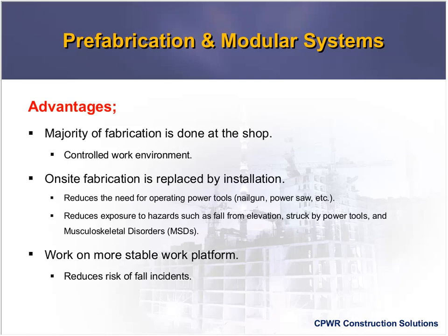We have a lot of examples of prefabrications that we'll discuss, some of them today, like prefabricated concrete formwork systems, both for the horizontal work and vertical work in the concrete operation. By using prefabrication, we try to reduce the exposure to hazards. How? Simply, when we do these things in a production shop, on the job site our workers will need to operate power tools less and less every day. So this contributes a lot to their safety because they have less exposure to hazards like fall from elevation, struck by power tools.